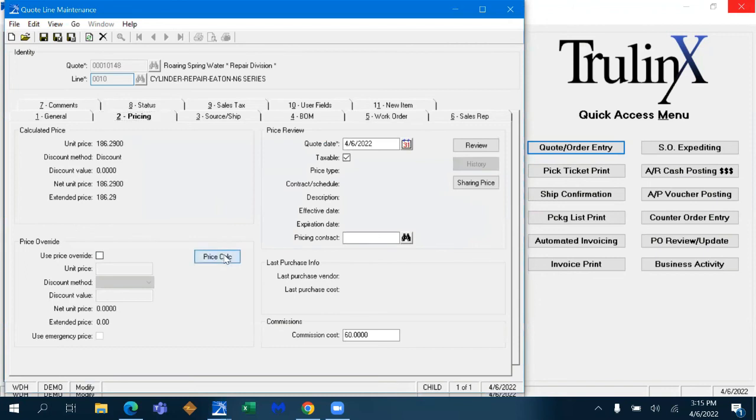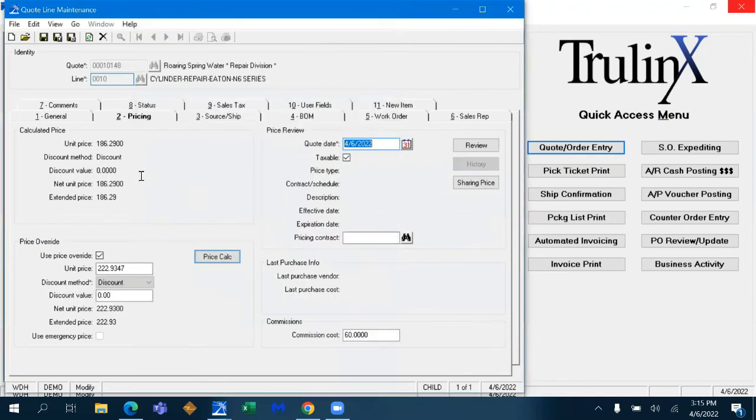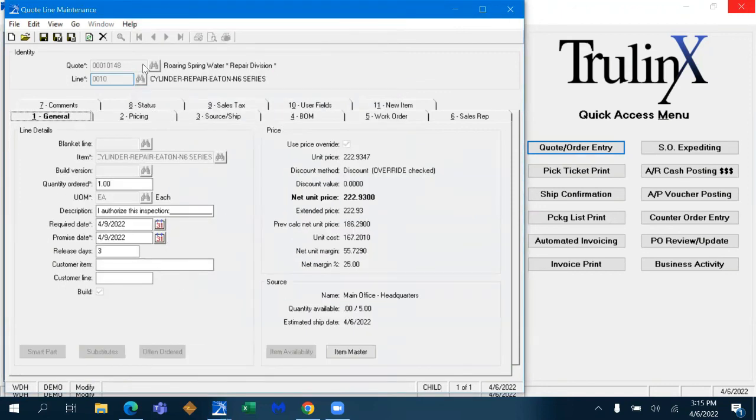Let me see what kind of margins we made on them last time. Yeah, we're going to lose money now, so I've got to mark it up even more just to keep up with labor costs. And so they send them this off. I'm probably going to send this out to them with a repair, this one and a new one.